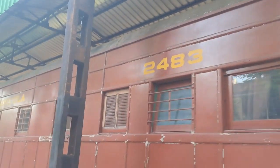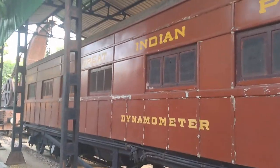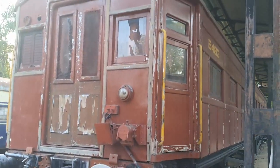A coach of the Great Indian Peninsula Railway. It's a dynamometer. In quite a hurry, so I can't give a more detailed tour than this. Looks quite beautiful, doesn't it?